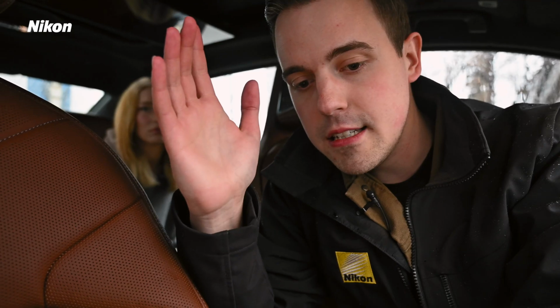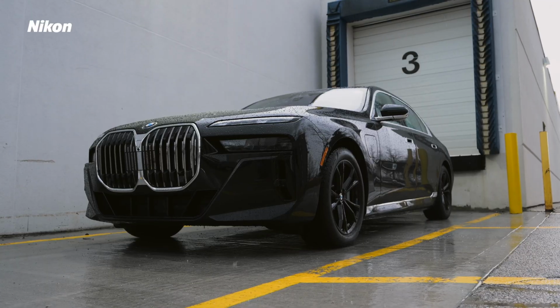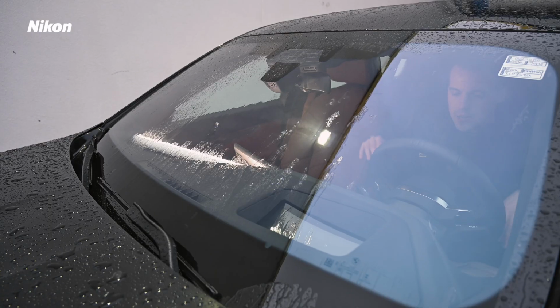My lens is a really, really long lens. What that means is I won't be in the car at all, okay? So I'm gonna have to be farther away. It's gonna be really tight. I'm gonna have you in each of the corners and we'll go through a couple poses there.